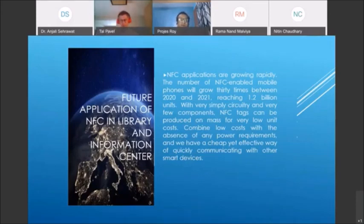So what I am trying to do is take the advantage of that particular technology, not investing in other technology. So we'll take the advantage of NFC technology, which is inbuilt in the user's mobile phone, and we'll connect. Now, what about RFID?